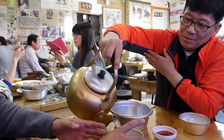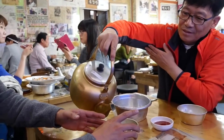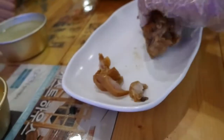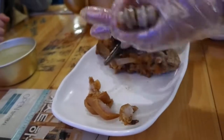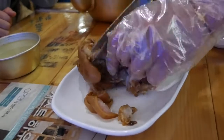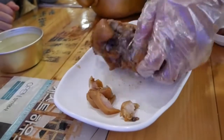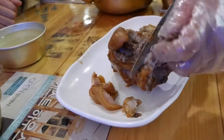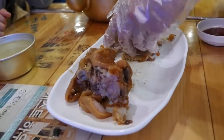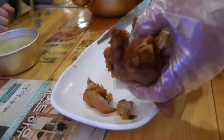Oh, I think we have a pig foot. Oh yeah, that looks like a braised pig foot. There are all the little bones in it and all that gelatin fat all over it, and he is just chopping it up with scissors and getting all of that skin and gelatinous material off.